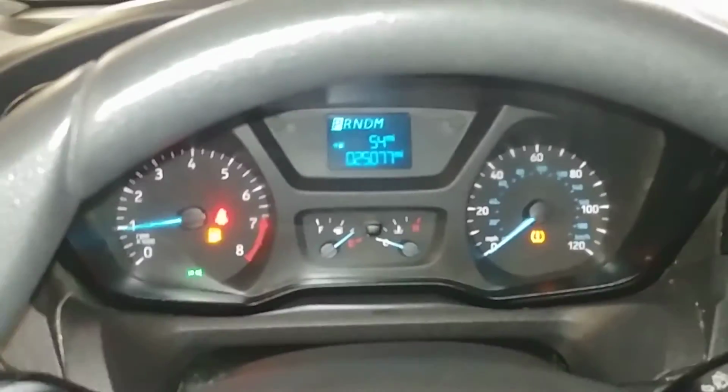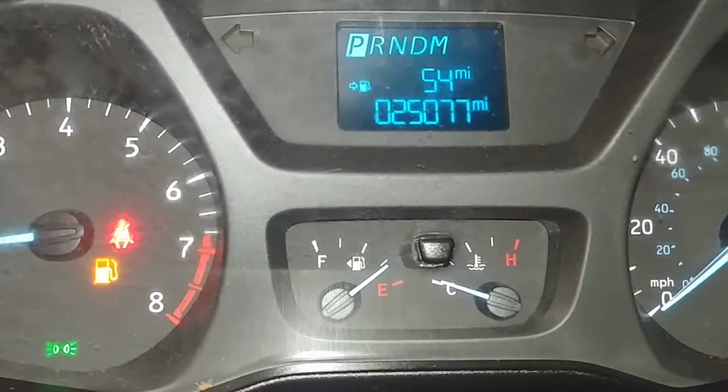Bit of focus. Boom. That's what your instrument cluster looks like. You see it does have a tire pressure light on. Mileage of 25,770. Pretty much completes the tour for in here. Looks good. Keep the lights on. Keep it moving.